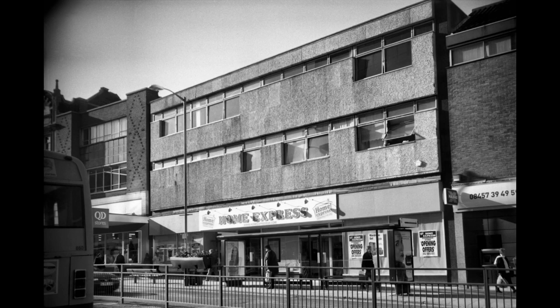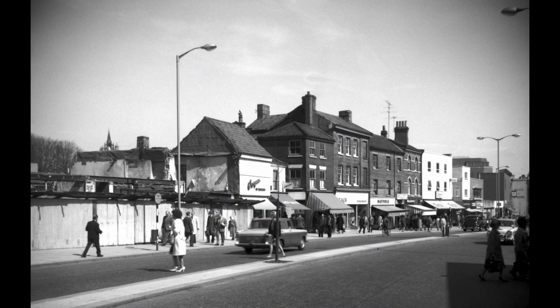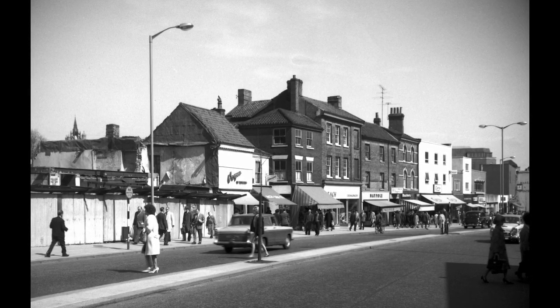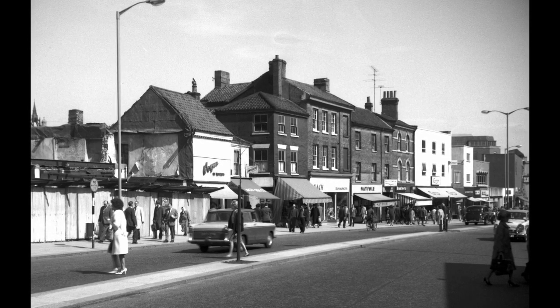This is the former Woolworths store seen in 2003, and it was demolished to make way for the entrance to Chapel Field, now Chantry Place. This shows the 1964 demolition of what would become Sainsbury's, then Woolworths, then the entrance to Chantry Place, with the rest of the street intact.